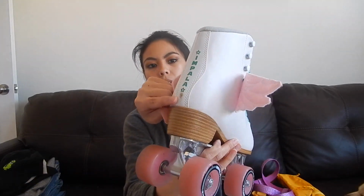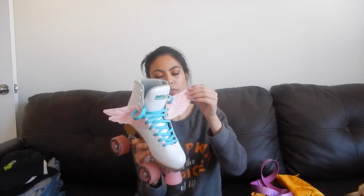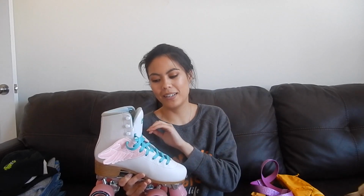You can see my little scuff mark because it fell. But yeah, a little toe stop. And this toe stop's in pretty good condition because I stopped with my right. But yeah, I love these. Lots of fun. Pretty difficult. Doesn't look like I'm having fun because I'm too nervous about getting hurt, but I'll get there.